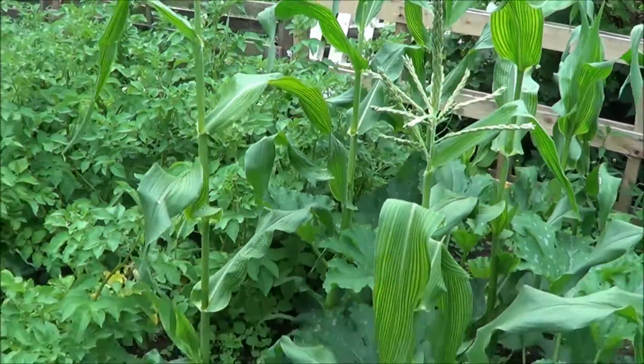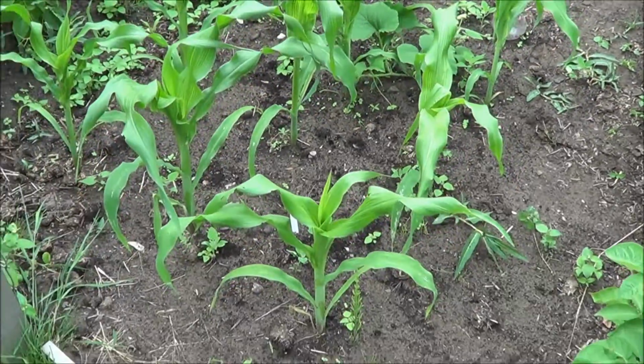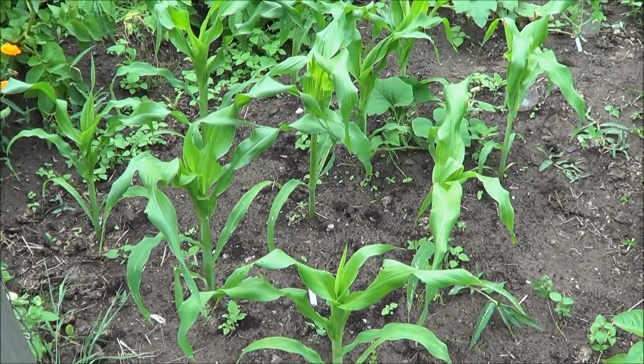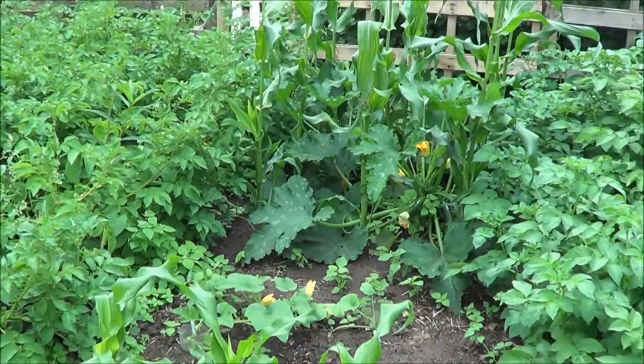And then as a succession crop we put some in just about a month ago, and they're doing well. They're getting to about 18 inches, 2 foot tall now, so they'll be catching up with the others soon.